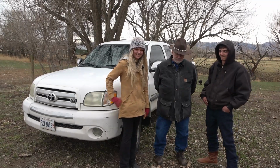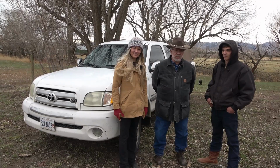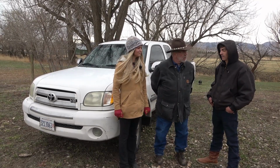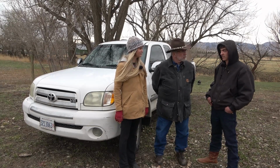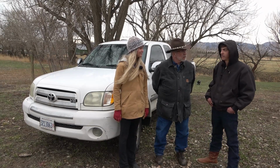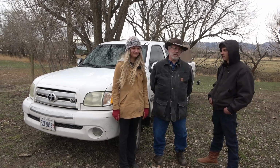Well, I have not seen one of these Tundras in a long time, really old ones like this. What year is it? It's an '04. It was hard to get this truck. I woke up every morning for like 6 months at 6 a.m. and went on Craigslist. And I found it one morning and bought it. That's how that works. I've done the same thing looking for trucks.